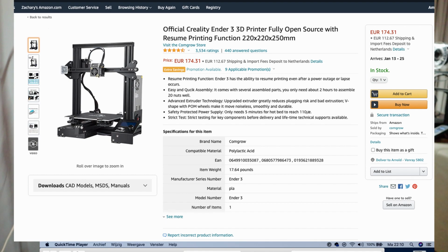On Amazon, you can buy the same kind of 3D printer for 174 euros and 31 cents. I'm not going to mention the shipping cost here because it's from the Amazon.com website, so it calculates the price from the United States to the Netherlands, and I would pay 112 euros for shipping, so it's quite expensive. But other than that, that's about the price you have to pay for getting the Ender 3. This is one of those things where you can think, well, I have a big deal on my hands.